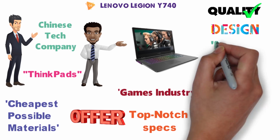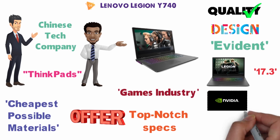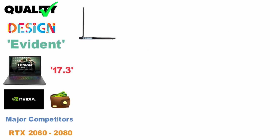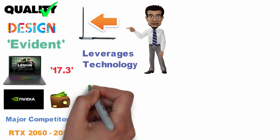This principle is nowhere more evident than in the Lenovo Legion Y740, a 17.3-inch gaming laptop, whose graphics chips range from NVIDIA GeForce RTX 2060 to 2080, and for a fraction of the price of its major competitors. Sure, considerably thinner than previous generations as they may be, its bezels are bigger and more distracting than the norm, but the screen itself leverages technology rarely seen elsewhere.